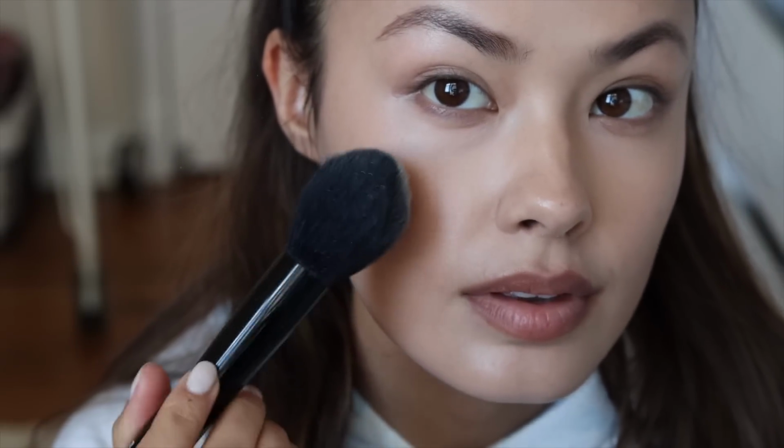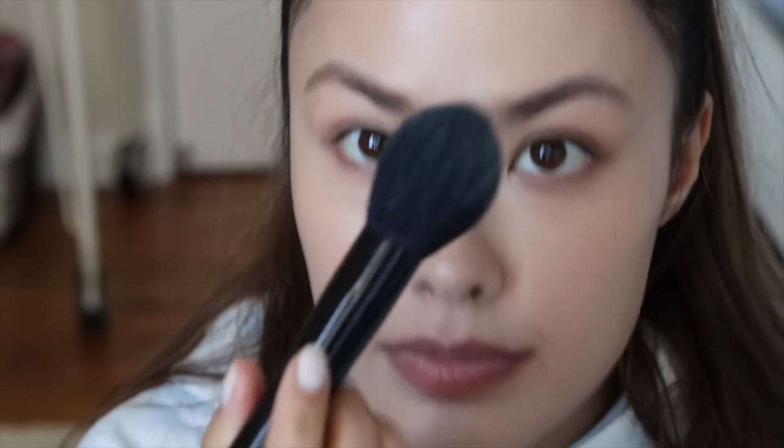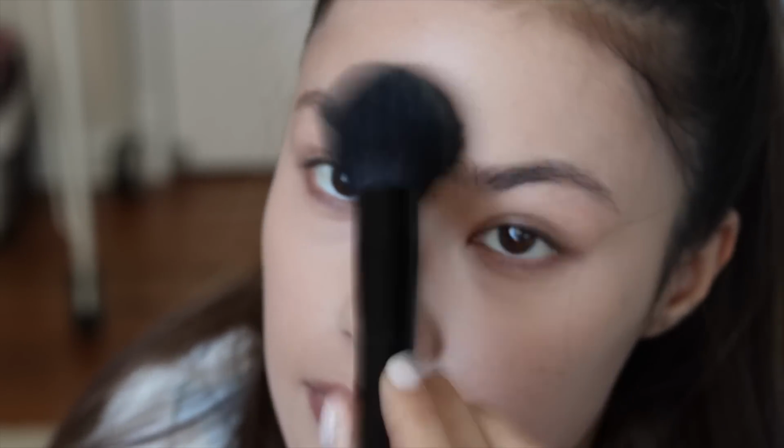Especially on my dry skin, I'm very picky when it comes to powders because I do like to set underneath my eyes and around my smile lines, basically where my face tends to move so my makeup doesn't crease. And this sets it beautifully and doesn't dry out my skin.